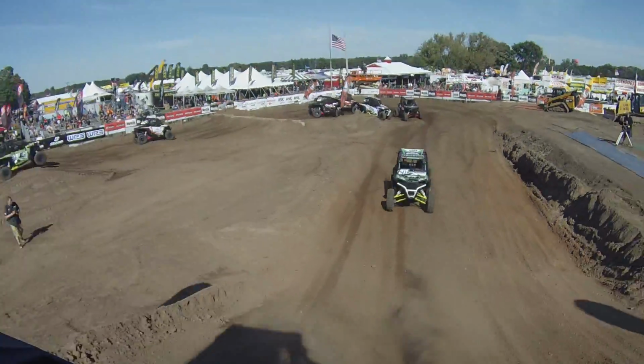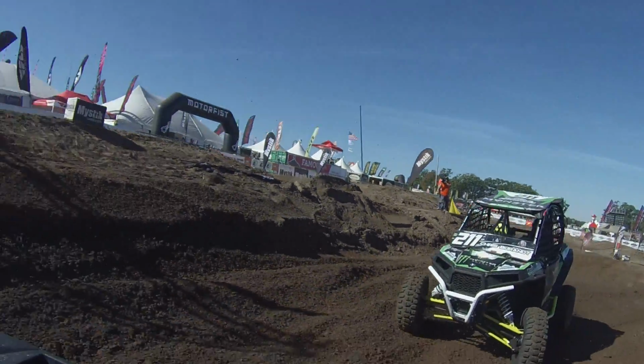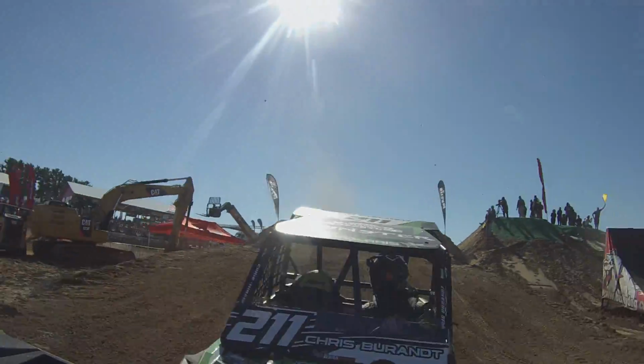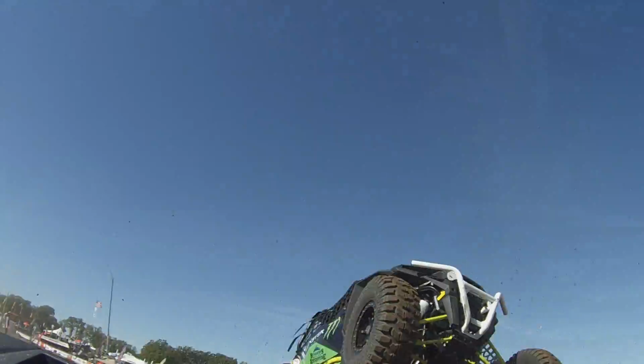Big tight corner there. Put the triple down. Try to nail all 3 of them if you can at once, and then we're coming up on that hill. It has a good drop, but if you hit her nice and fast, you have a nice smooth landing. There he is. Little bump on my butt. That's all good. Oh, little bump again there.